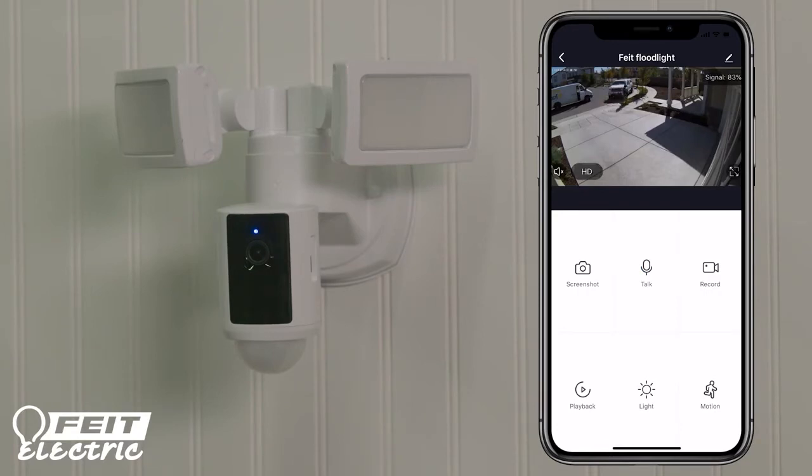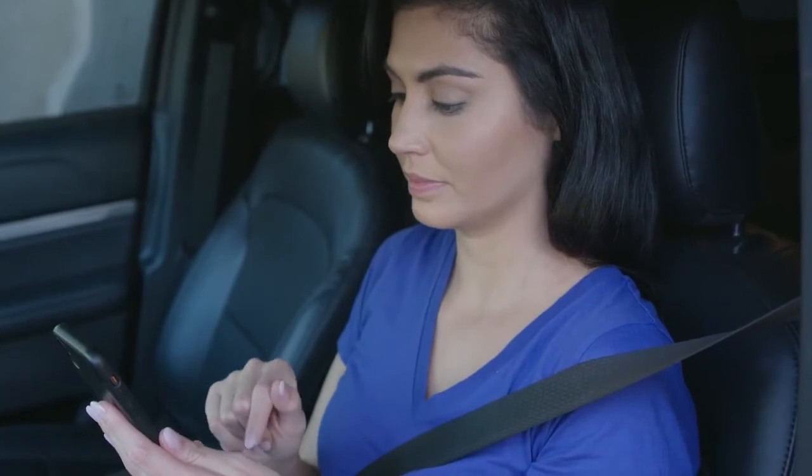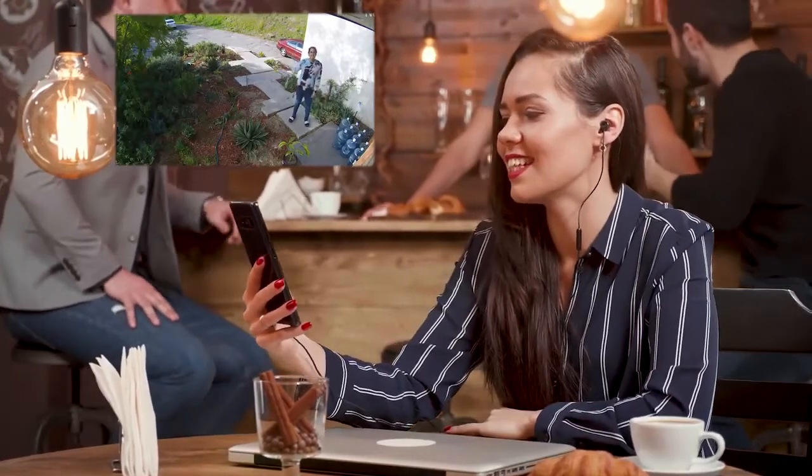The onboard SD card allows you to always record in high definition. Receive notifications when activity is detected. Capture, playback, and share video and still recordings on your mobile device. Talk back to people and sound the 100 decibel siren to scare off intruders.